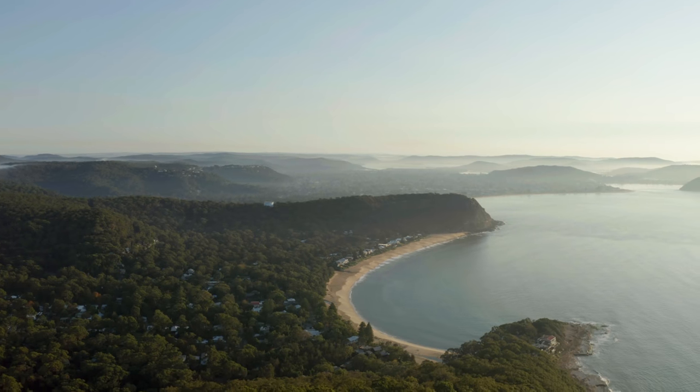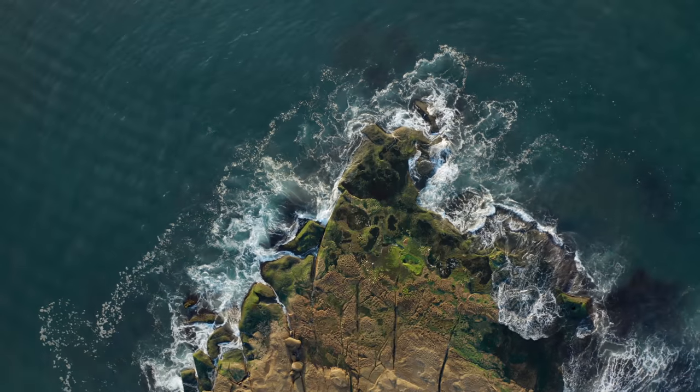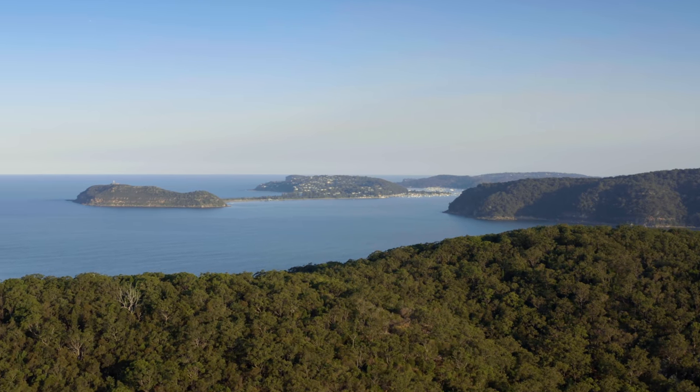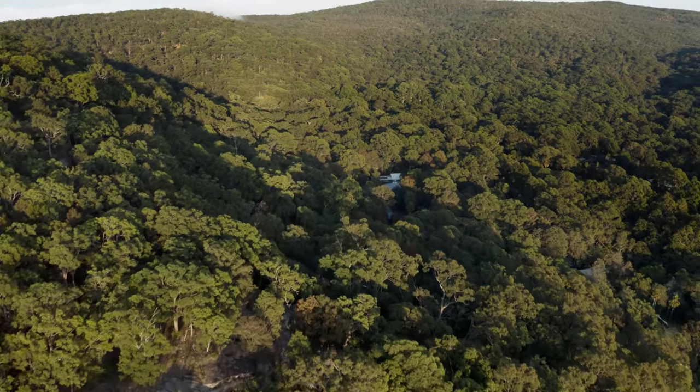Pearl Beach is a little village about 1.5 hours north of Sydney, and it's a coastal village, it's on the beach. But I think what makes Pearl Beach so unique is it's completely surrounded by national park and bush. That is its defining character, this little village in the bush.